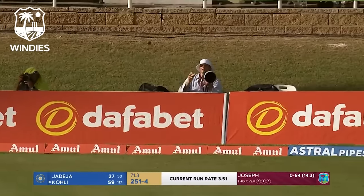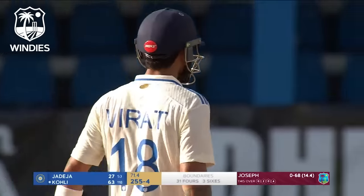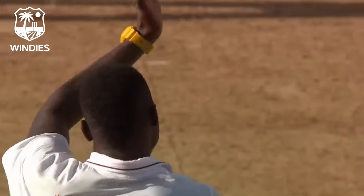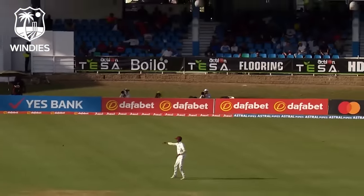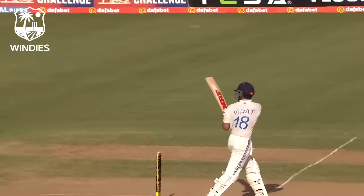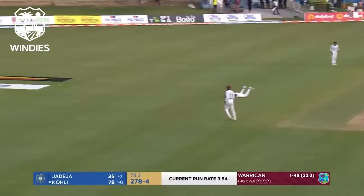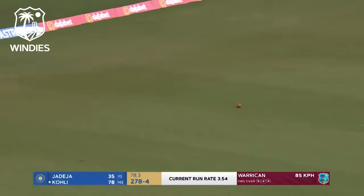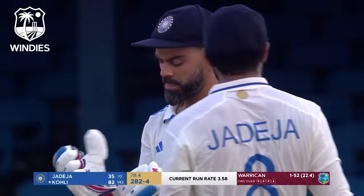Kohli gets that fine. And four. Joseph wanted him to hit it a lot squarer or to the leg gully. Again, the placement from Kohli. There is a short fine leg in play. Just got it fine enough to beat those two fielders. Launches into that, Kohli, just outside off. It's a beautiful way to bring up the 100 of the partnership as Kohli marches into the 80s.